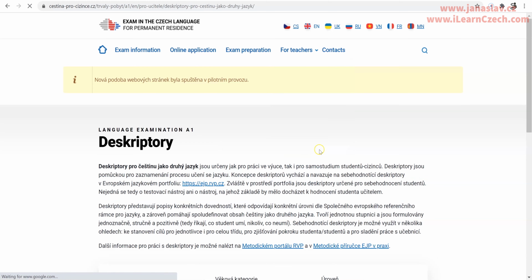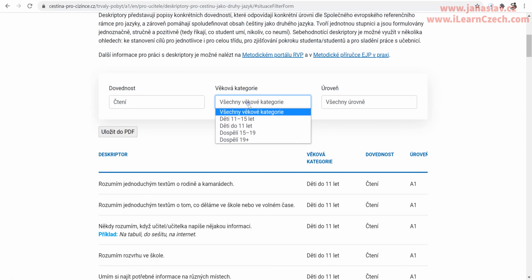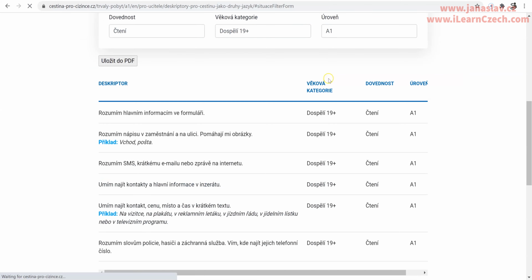Deskriptory, this is also based on the framework, on the description of the A1, A2 level. This is, for example, for reading. Věková kategorie, how old the learners are. So, if you are an adult and you're interested in the A1, you can see that they have it up to B2. So it's just describing what you should be able to do.